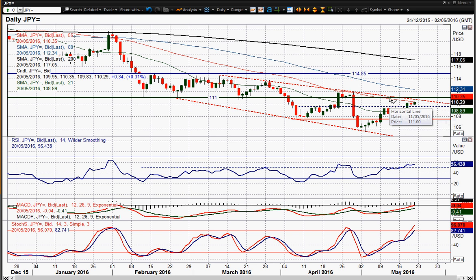110.70. You've got the resistance of the 55-day moving average, which capped the gains in April, and that comes in at 110.35, which is basically where we are now. Also, the resistance from the old floor started to come in at 110.65, but generally speaking, around the 111 figure. So you've got all this resistance that basically runs up to the 111 figure. And even then, you've got the April highs of 111.90.